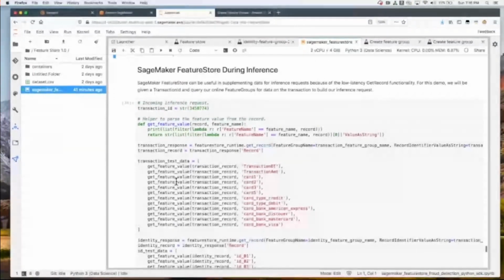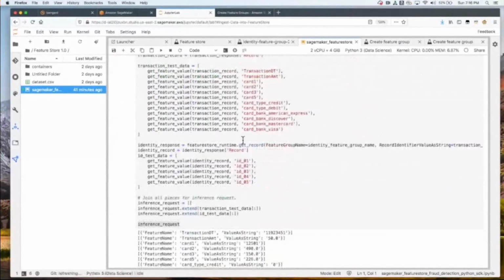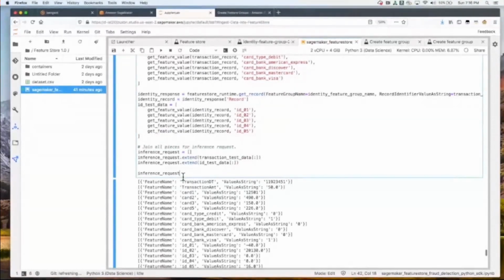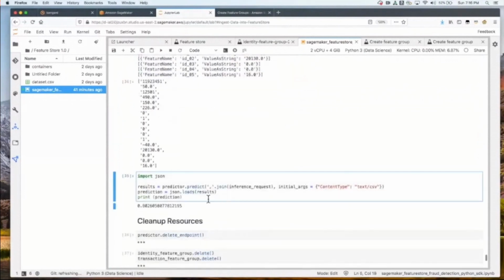We use the Python SDK to get feature values from the transaction feature group as well as the identity feature group. Here we use the feature group name and provide a record identifier value in order to get the features for the specific entity. The features are then joined in order to create the inference request. Once the inference request is created, we can then go ahead and call the predict function in order to make a prediction.